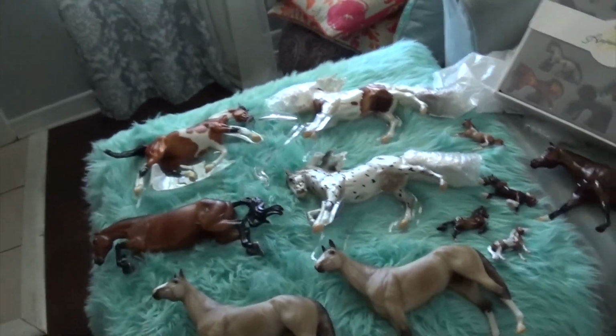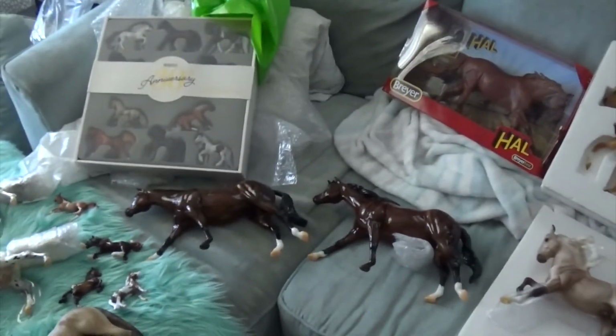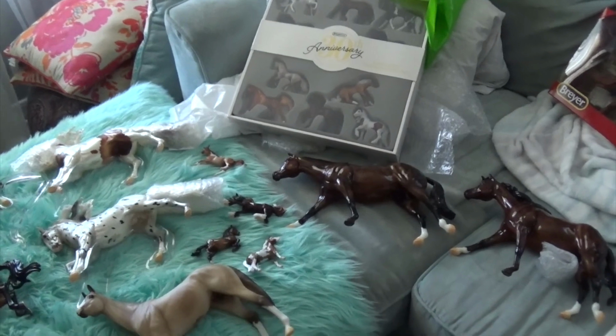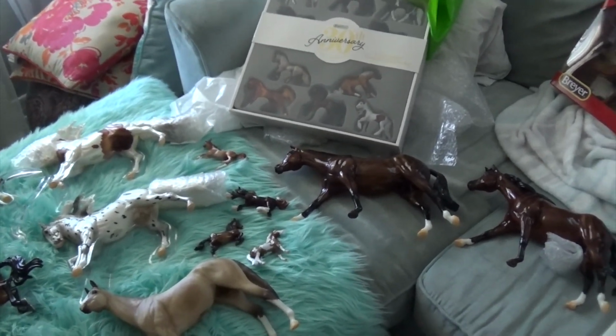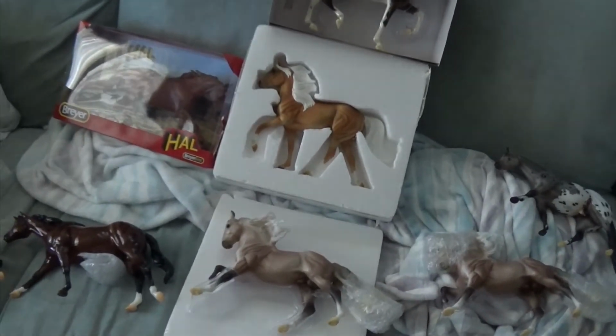So this is kind of my park haul, and most of these guys are going to either be posted on eBay or listed or sold at the aquarium tonight. So we'll see who makes it back with me. Bye.